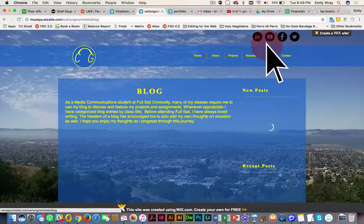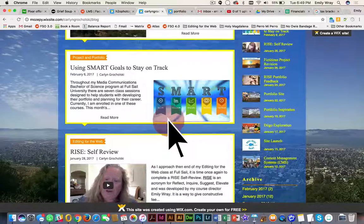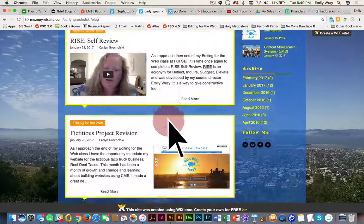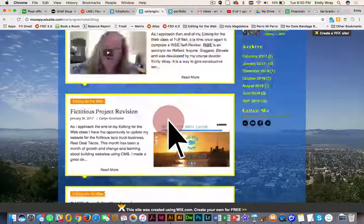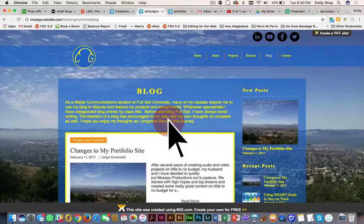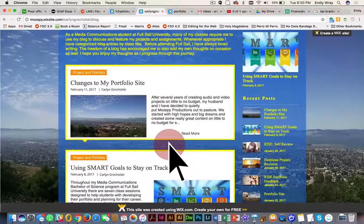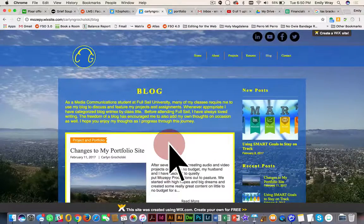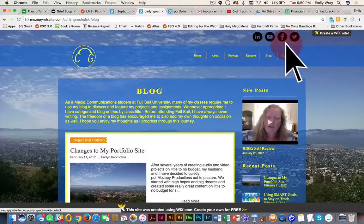Jumping next to blog, it looks like it's your school blog, and your projects are always very well contextualized and explained. Your writing is on point and very insightful, so I like that you've included the blog here because it's really representative of your educational journey and what you're learning. So this page looks really fantastic.